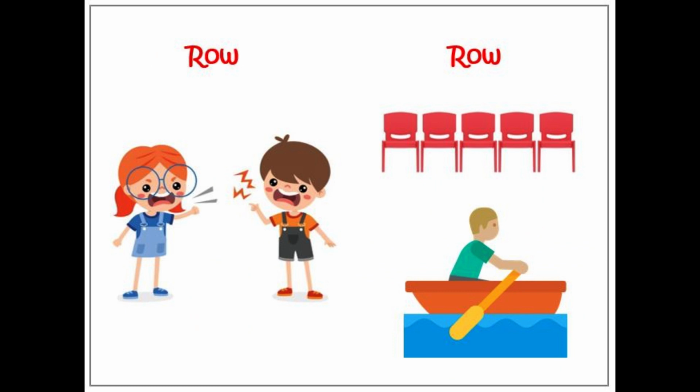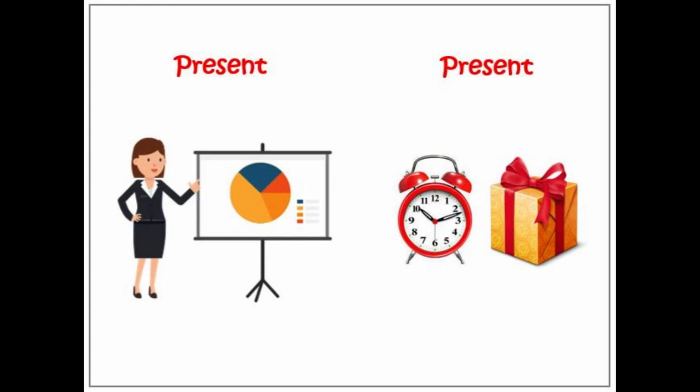The next pair is row and row. The one on the left is row, that means to have a quarrel with someone or a fight with someone, and the one on the right has two meanings. One is a row, as in a row of people or row of chairs, and it also means to row a boat. The next pair is present and present. Present means to show, and present means either now or a gift.